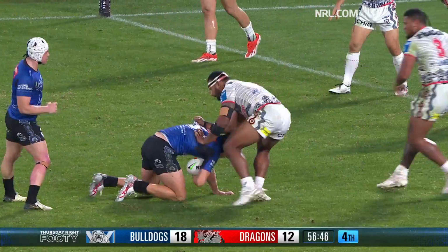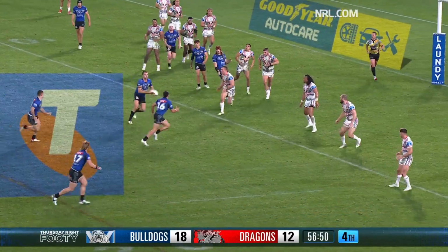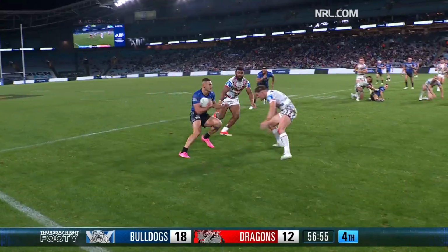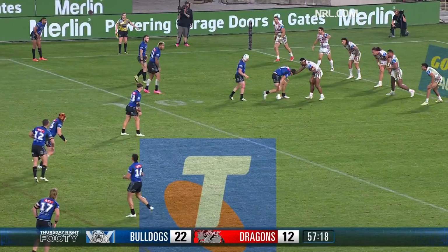Cooley, who's been one of the shining lights for the Dragons tonight, 4 metres away. Sexton, Salmon, and Tracy out to Crichton. Quick pass on. Carraz shouldn't have got there. Surely he did. Just have a look.